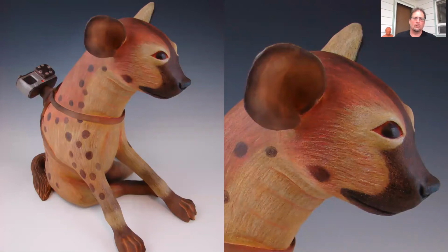These are smoke-fired figures. You can see the GoPro on the one on the left there, the left side. And this is colored pencil also. The smoke helps create this nice effect on the ear and on the paws there. So sometimes after I fire the pieces, I will put them in some combustibles in a smoke firing container and just get some burn on them for depth. And then I'll add the pencil.